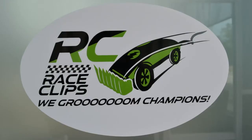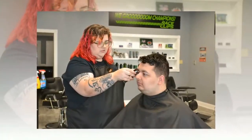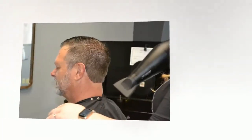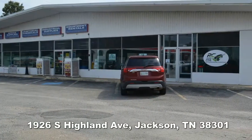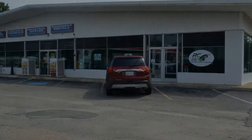Men, there's a new salon in Jackson, Race Clips, on South Highland, next door to Roland Safety and Supply. Whether it's a quick trim or a new look, Race Clips stylists can transform you to perfection. At Race Clips, you'll find all the products to keep you looking your best. Active duty military, veterans, and law enforcement officers receive a discount. Open Monday through Friday from 9 to 6, 9 to 3 on Saturday. Race Clips on South Highland, Jackson. Go to race-clips.com.